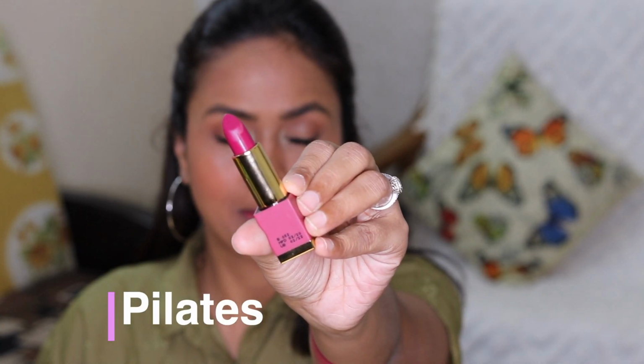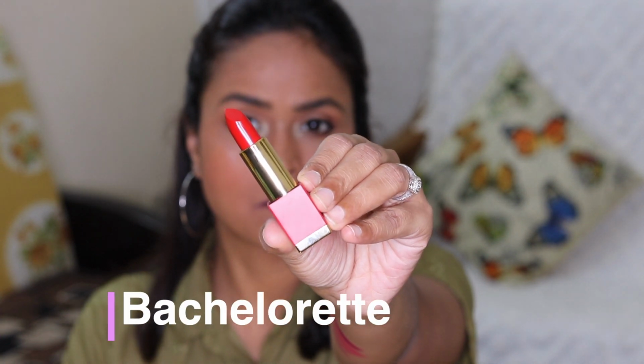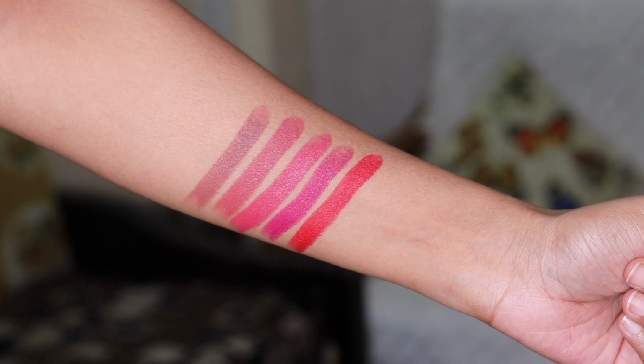Then we have Pilates. Pilates looks almost like a plum tone, a deeper plum toned color. It's again a very beautiful shade. It's the kind of shade I like to wear, and it's complementing my skin tone really well. It's a nice shade. The last shade I have is Bachelorette, which is a red. Bachelorette is another nice color. It's almost like your classic red. It's not too cool toned, it's not too warm toned.